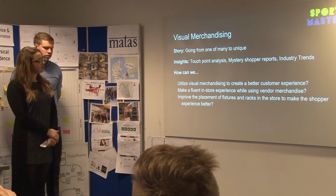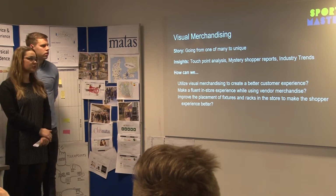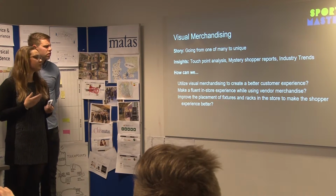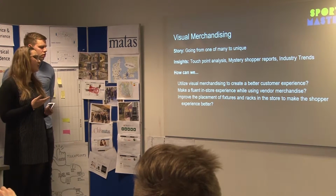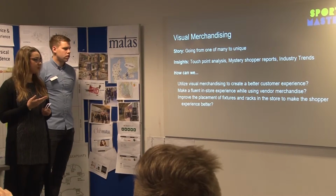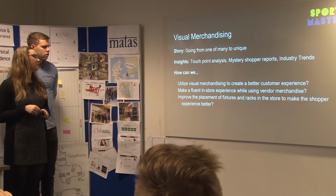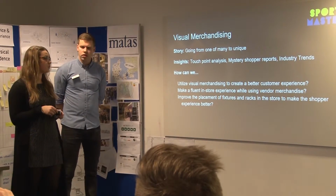Based on insights such as touchpoint analysis, mystery shopper report, and industry trends, the questions would be: how can we utilize visual merchandising to create a better customer experience? How can we make a fluent in-store experience while using vendor merchandise? And the last one, how can we improve the placement of fixtures and racks in the store to make the shop experience better?